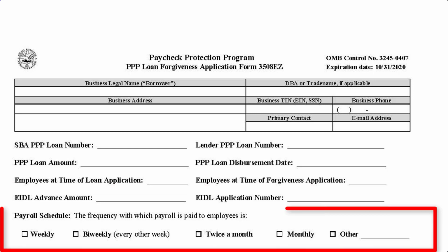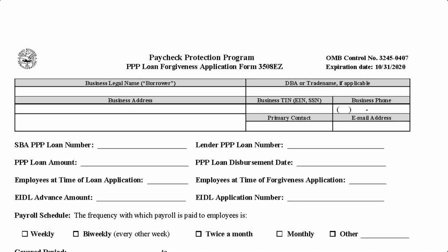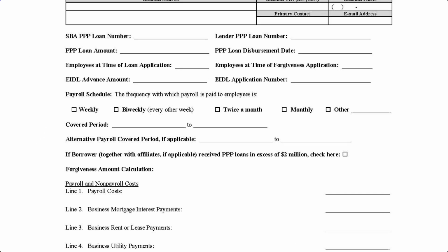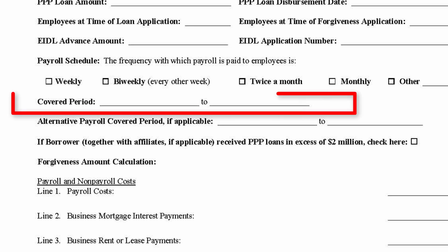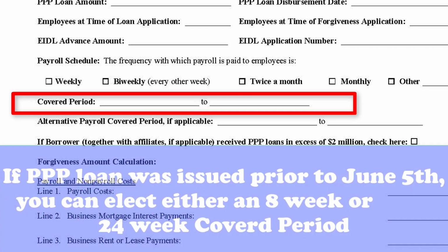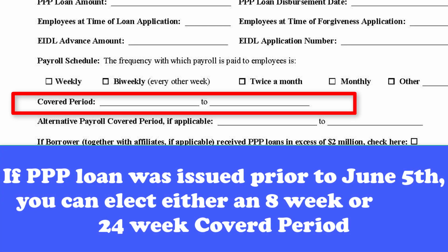In the middle section, you see payroll schedule. You have to indicate what your payroll schedule is. And then finally, we jump down to this covered period. The covered period begins on the date that the money hits your bank account for the PPP loan. And you have the option, if your PPP loan was issued before June 5th, to either select an 8-week covered period or a 24-week covered period.